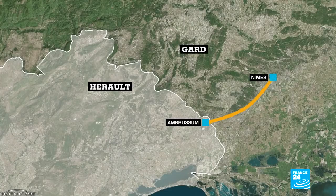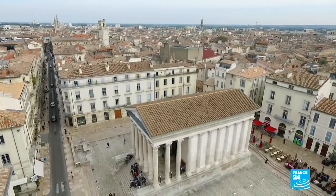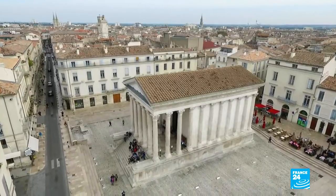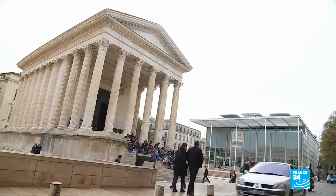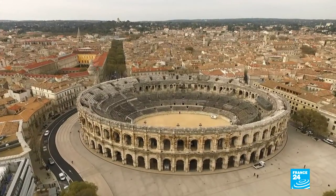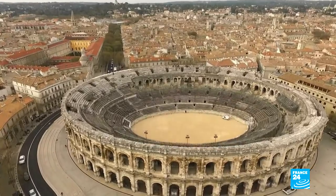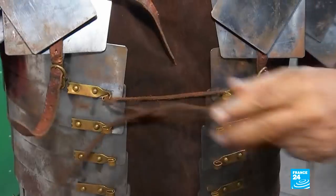Our next port of call is Nimes, a village which the Romans transformed into a city. Perfectly preserved, the Maison Carrée is a fine example of the grandeur of this place. Its arena could hold up to 25,000 people in its stands. But 2 millennia later, the Romans haven't quite vanished altogether.